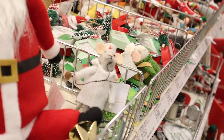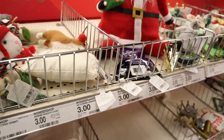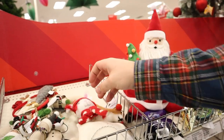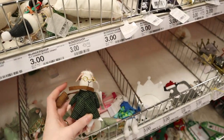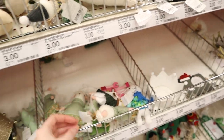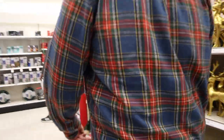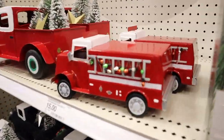Nurse Mouse. That mouse is actually really cute. I thought this was cute. Look at this guy. Where's his body, though? Just the head? That's kind of creepy. Just the head. Look at this one with his little purse and glasses. I think his purse broke, though. Like the trucks, man. Fire truck. That's pretty cute.